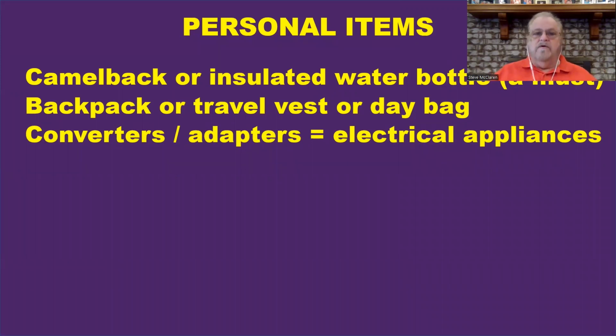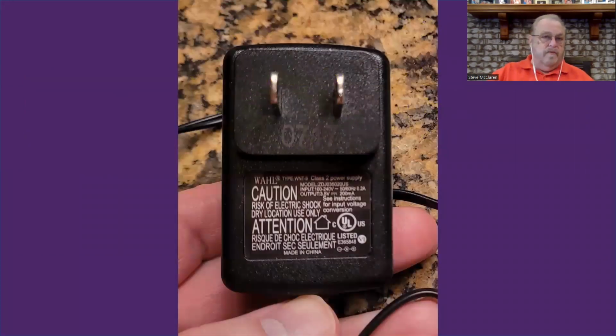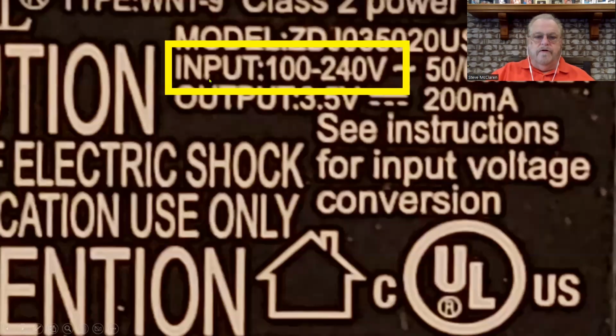The question of electricity is always a big issue. Converters, adapters, electrical appliances, stuff like that. What you'll want to do is look on the charger of what you've bought. It may be hard to read without a magnifying glass, but in the United States, we're at 110. Europe is on 220 to 240. Israel is almost all 230. You don't have to remember any of those numbers. All it has to say is, this unit can be used anywhere between 100 and 240, and that makes it universal. It makes it worldwide.